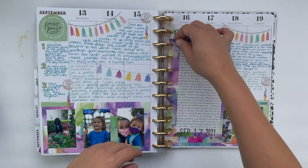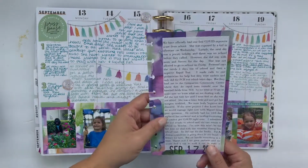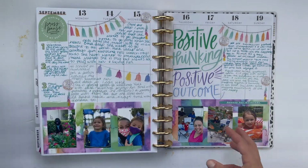This was dated. I showed this on TikTok. I had printed a larger story that happened on the 17th. We had our first COVID scare via school, and then I just had the paper match. It was the excess, so that was just another idea, in case you run out of room.